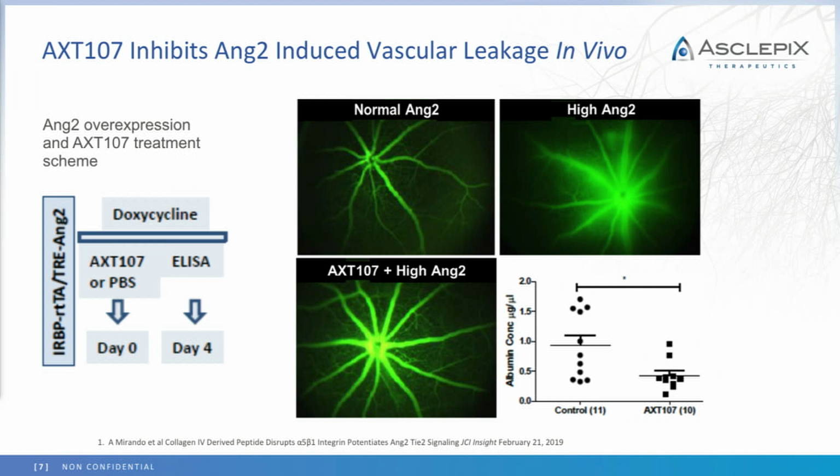AXT107 also inhibits Ang2-induced vascular leakage in vivo. This is a genetic model where Ang2 overexpression is found in the mouse. As you can see, normal vessels where no Ang2 is elevated are very tight and not leaking. But with high Ang2, there is a lot of leakage on the right panel, and this is true as in disease. But when AXT107 is injected with high Ang2, that leakage is stopped. And this is due to its excellent work in the pathway of phosphorylating Tie2.